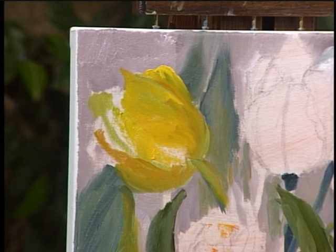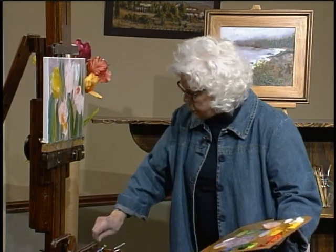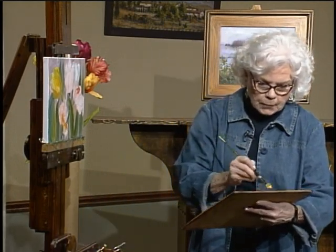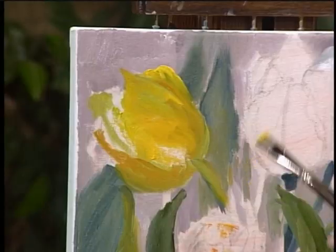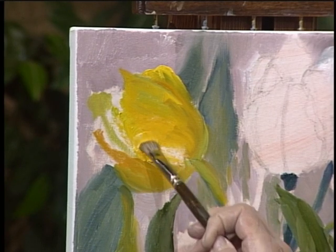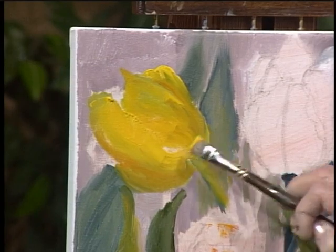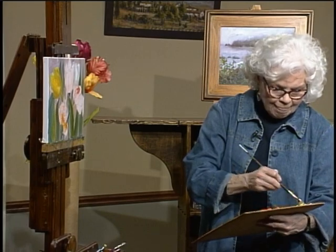Don't think this is the same brush I was using, is it? I guess it is. Okay. It's not doing what I want it to do, so we better change boats in the middle of the stream. Here we go. This guy's a little stiffer. He'll push and pull better. All right, I want him to push and push and push and pull. Now you can see what I'm talking about. Isn't that fun?